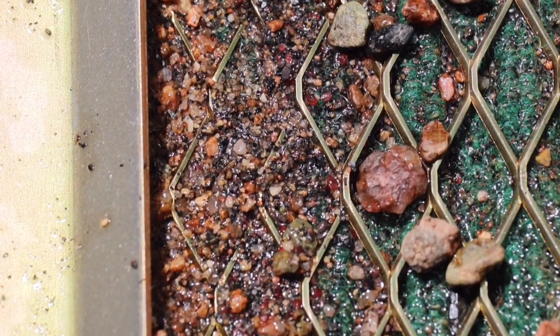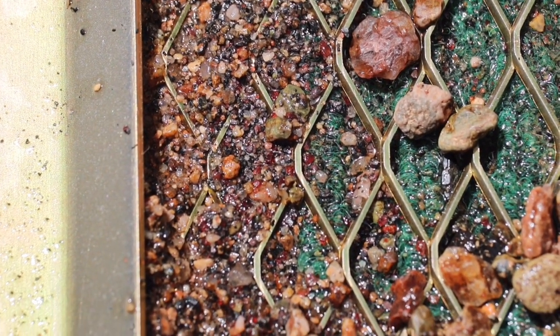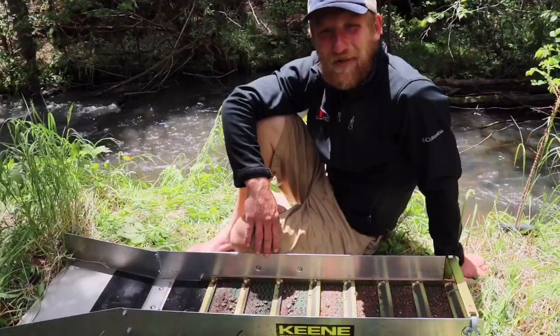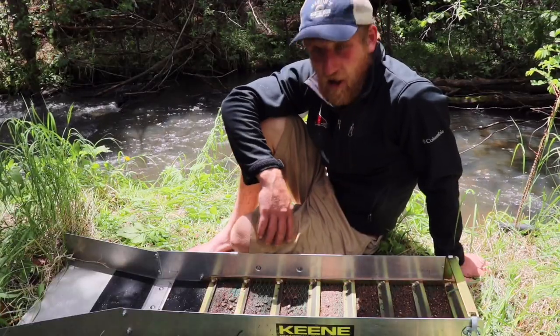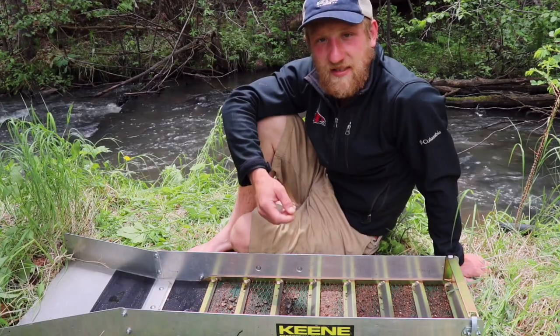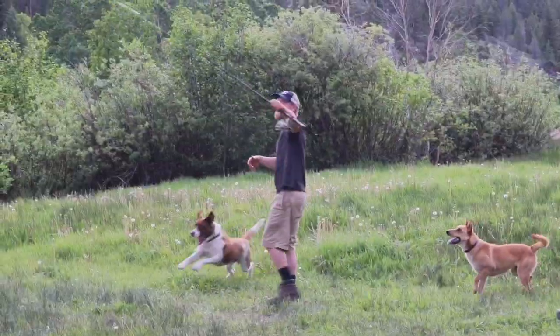So this is bucket number one, and as you can see, it's just loaded with little pieces of garnets. So we just ran our first bucket, and we had a ton of garnets all throughout our sluice box. That's a really good sign, because they say when you find a bunch of garnets, it usually comes from a source that diamonds also come from.